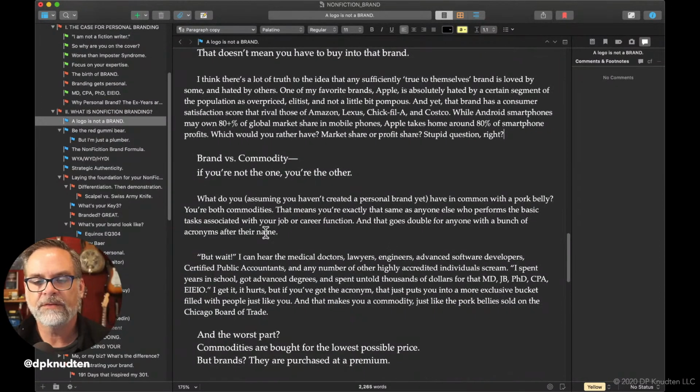Brand versus commodity. If you're not the one, you're the other. What do you, assuming you haven't created a personal brand yet, have in common with a pork belly? You're both commodities. That means you're exactly the same as anyone else who performs the basic tasks associated with your job or career function. And that goes double for anyone with a bunch of acronyms after their name. But wait, I can hear the medical doctors, lawyers, engineers, advanced software developers, certified public accountants, and any number of other highly accredited individuals scream. I spent years in school, got advanced degrees, and spent untold thousands of dollars for that.